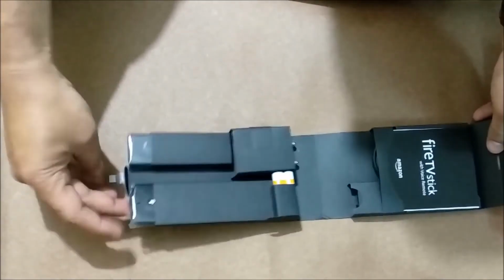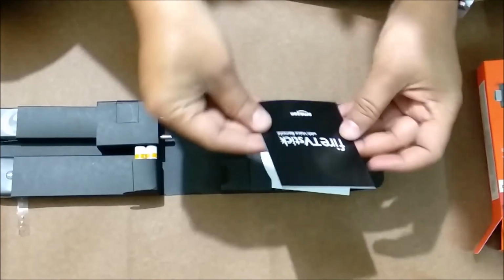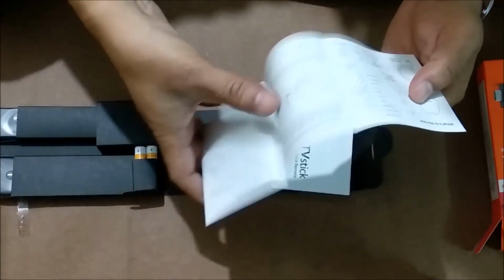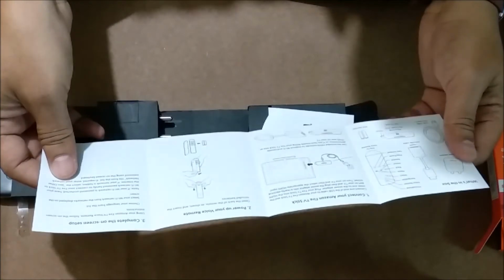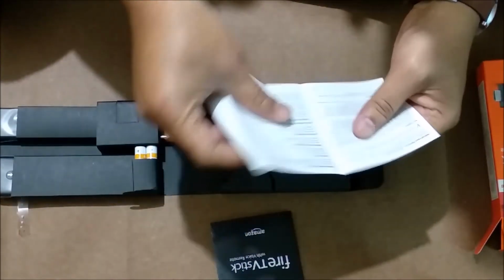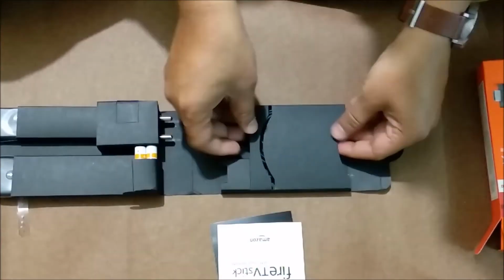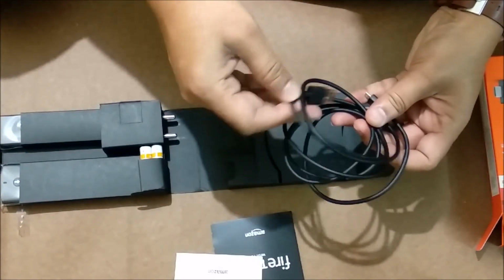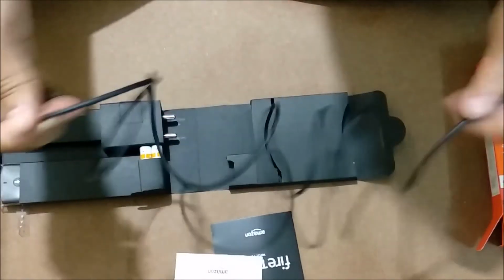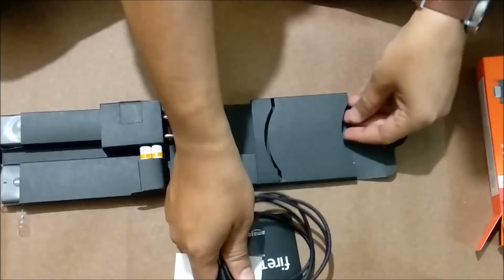Okay, so what do we have here? So it comes like this. So the very first thing we have is some kind of manual information of how to connect the Amazon Fire Stick to your TV. So this is some manual they have given, and they have given some warranty information. And apart from that, provided a very good power cable. It is quite lengthy and very handy. They have given it in a very good length.